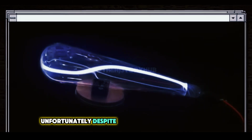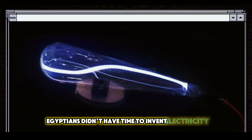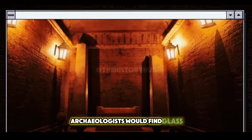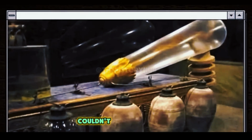Unfortunately, despite their advanced technology, Egyptians didn't have time to invent electricity. If they had truly invented it, archaeologists would find glass, filaments, and other essentials without which a light bulb couldn't function properly.